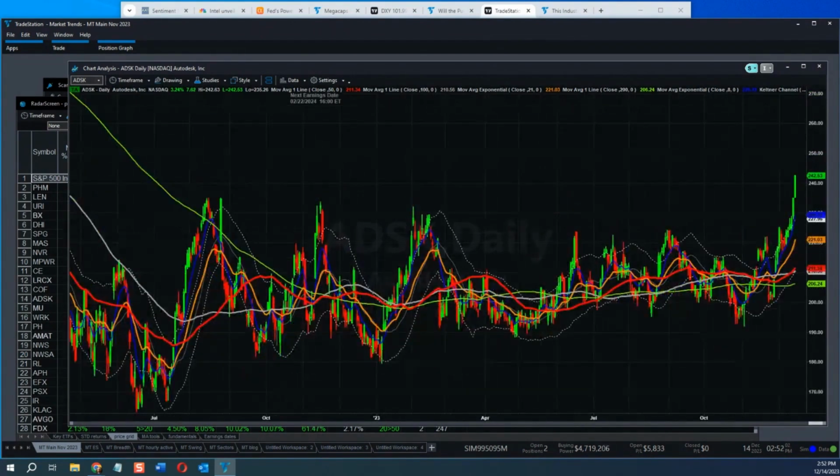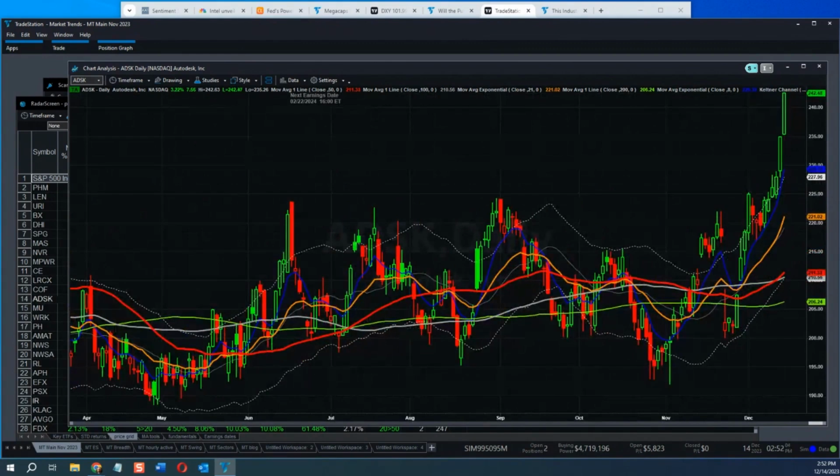Look at that chart. It doesn't look that different from GoDaddy, does it? That's interesting. I have no idea what's happening with this one. But again, these are the sort of names that people just forget about, and then they come screaming back. So I think it's interesting to kind of notice that. Look at this chart pattern.